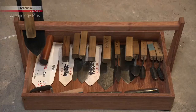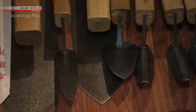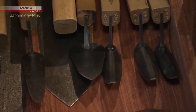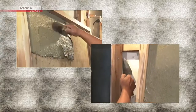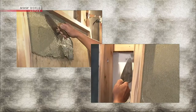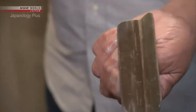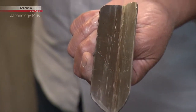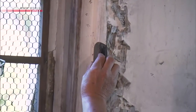The plasterer's most important tool is the trowel. There are over 1,000 types. They come in different sizes and shapes. Some are appropriate for large areas of wall, while others are designed for small, tricky spaces. This trowel is for corners. There's always a perfect tool for the job.